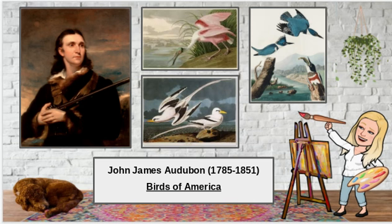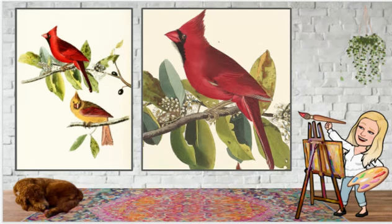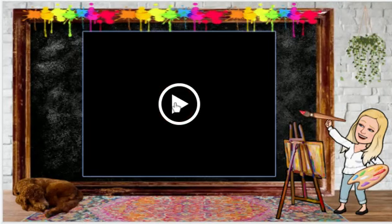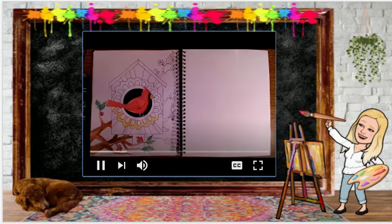All of his observations are comprised in a book called Birds of America. This is his drawing of the American Cardinal, North American Cardinal. On the right is a detail, a close-up. This is what we're going to be working on today.